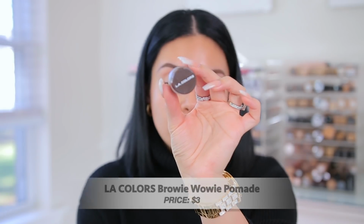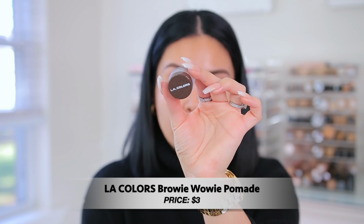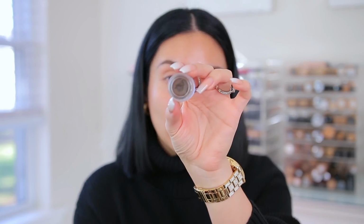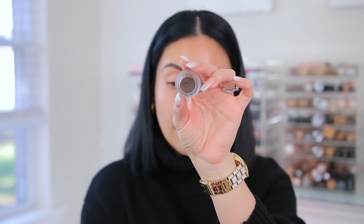You could totally fill in your brows with this as well, but I prefer a pomade. But whenever I do 5-minute glam, like super quick, I do only use this on the brows and I really like it. Then for pomade, this is a new discovery, but I really like the formula of this. This is the LA Colors Brow Pomade. This is specifically called their Browie Wowie Brow Pomade. At first I thought this was gonna be a little bit too light. It might look a little bit lighter in the container, but when you actually apply it, it is a little bit darker and I love this color.